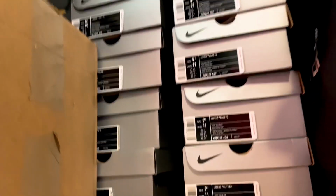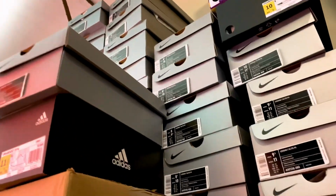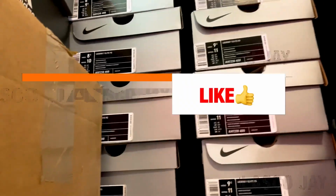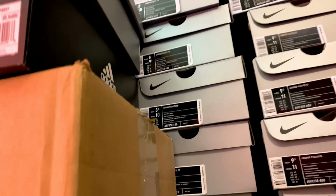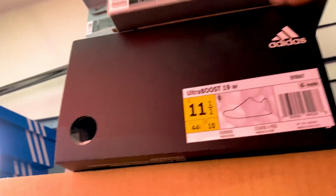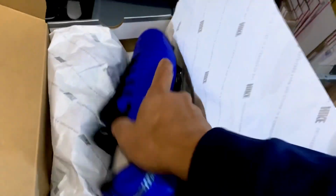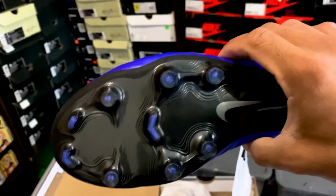So next one, we are looking for the Legend 7 soccer cleats. So we still got a bunch of soccer cleats here. Well, we're just gonna wait. Looking for the size 10. Go on here. There you go. So we got the Legend 7 Elite Firm Ground, and check out how much the retail cost. $230 for soccer cleats. Holy. And not bad for the quality though. I'm not a soccer dude, but hey.